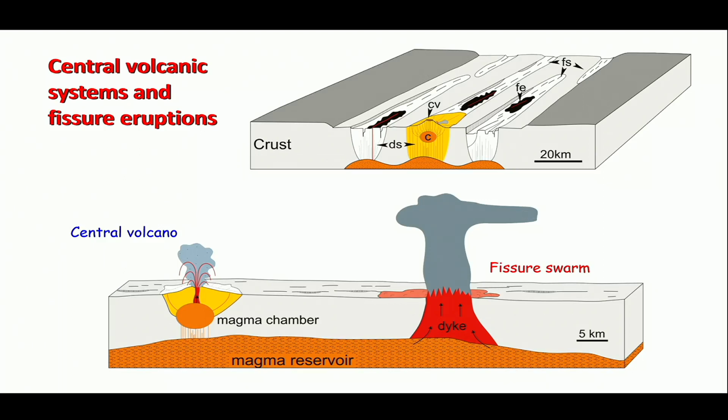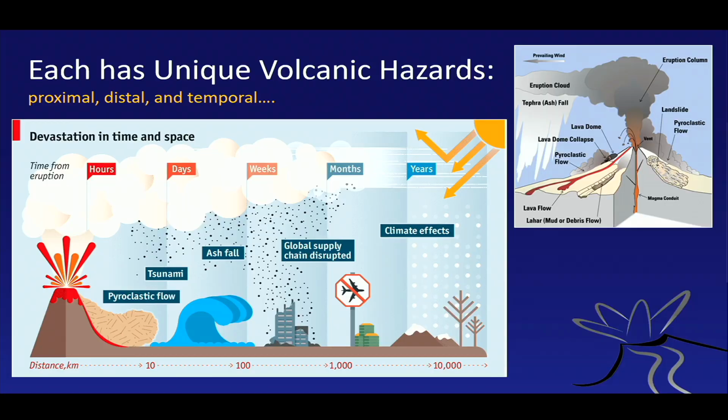So before we do that, I should point out there's two core types, and this is central volcanoes. These are usually the cone-shaped volcanic edifices, the stratovolcanoes. And in Iceland, because of this rift system, we have fissure volcanoes. These are volcanoes that form along cracks in the earth crust, and they behave a little differently. They're not less dangerous, they're just different.